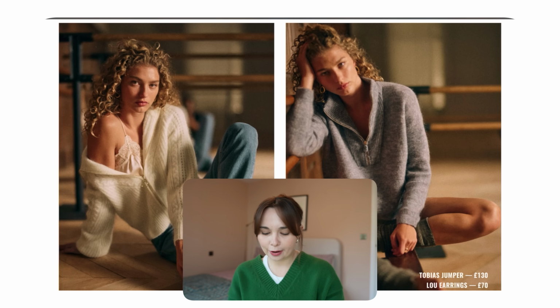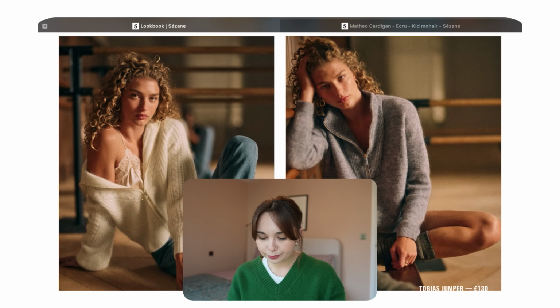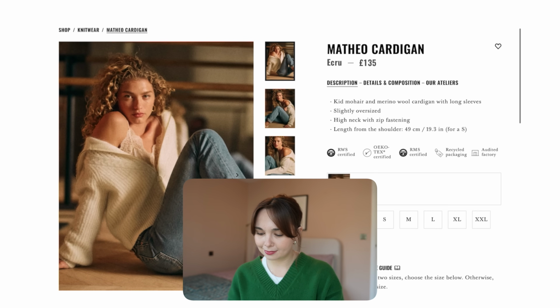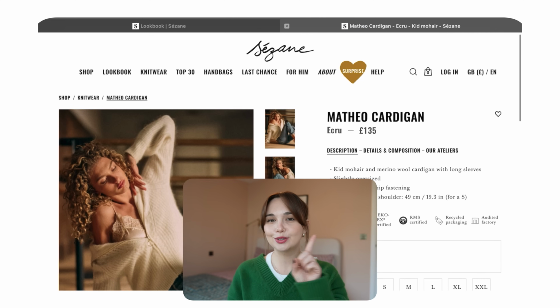I'm guessing this is a very ballet core inspired outfit with these. What are those shoes actually? They're like ballet shoes. Very pretty, very delicate, but again, I would avoid. I feel like I'm repeating myself a lot, but I would avoid. For the composition, this is a set I would not avoid.